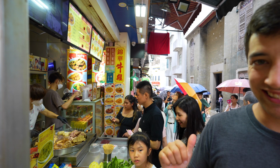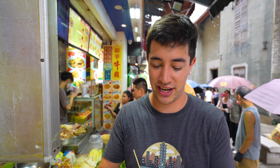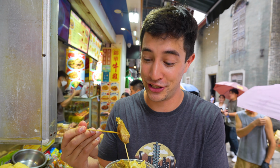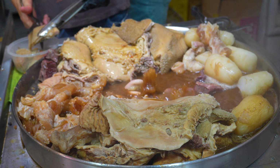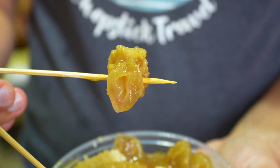Yum. There's just a steady flow of tourists and locals. I think there's a lot of tourists coming into Macau. It is a popular tourist destination for sure. And well, it doesn't matter because the tourists here know the good taste too. Yum. It's not as funky as it smells. I thought it was gonna have a real strong funk to it, but really, it doesn't. It's overpowered by that curry.